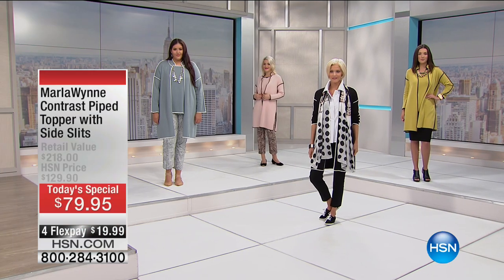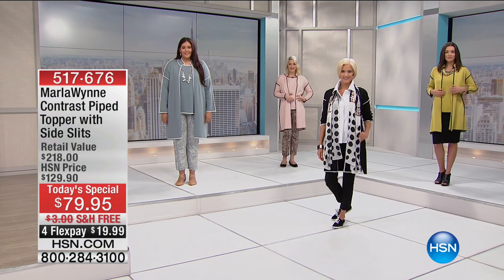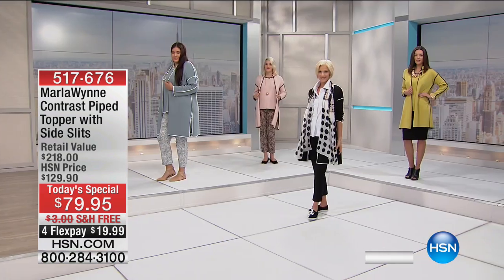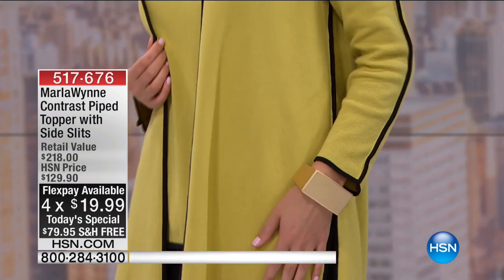Our today's special brought to us by incredible fashion designer Marla Wynne. This is the perfect topper. This style has been insanely popular for her. It's the contrast pipe topper. It has side slits, of course, because it's Marla. She loves to give us those glamorous side slits.